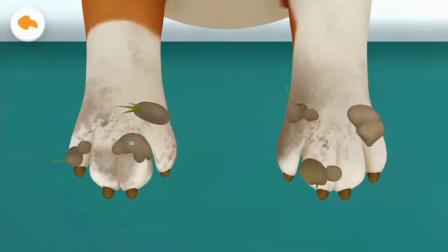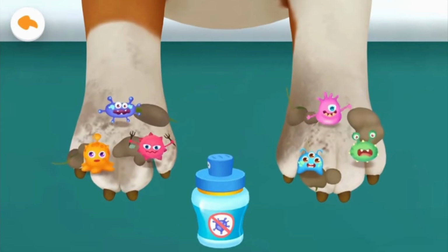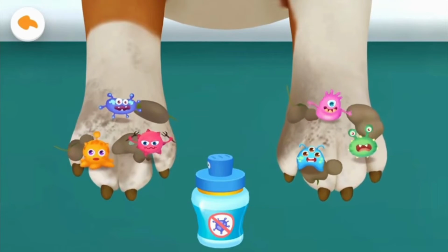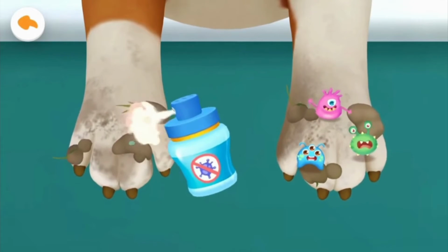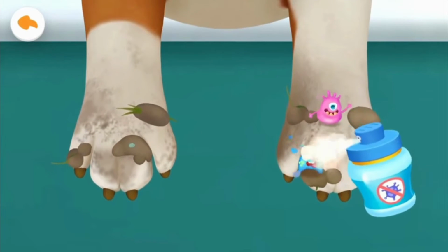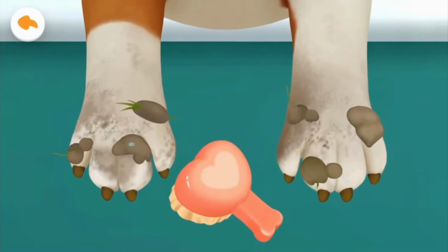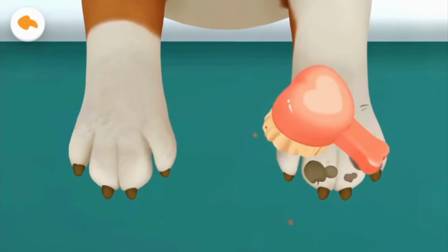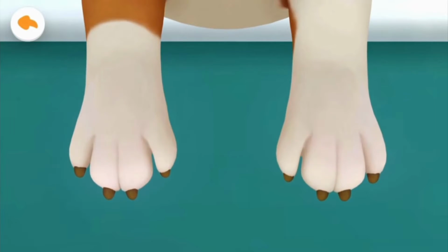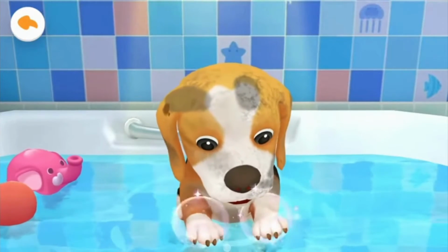Oh no! Bingo's feet are so dirty! Please wash them clean! Whoosh! Aim at the bacteria and get rid of them! And wipe off the soil! Wow! Bingo's feet are so clean!